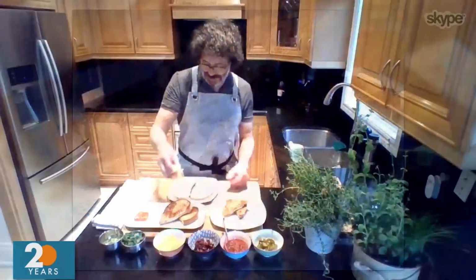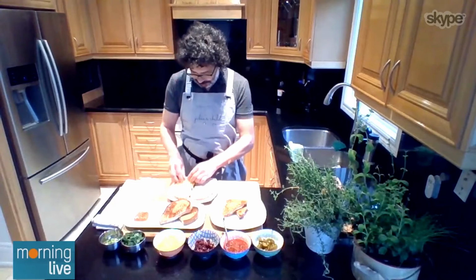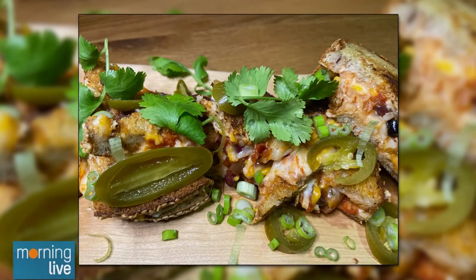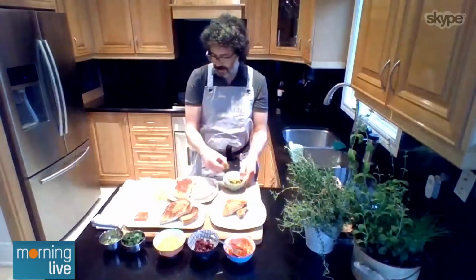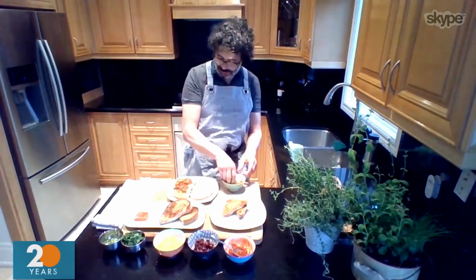So this one is like a fun little take on nachos. So I've got like a nacho cheese mix, like a fully loaded nachos. I got some salsa and all of this stuff, it's all pre-made. I didn't make my own salsa, so it's nice and simple to assemble. A little bit of salsa there. And then I got my pickled jalapenos, or fresh, whatever you prefer. A few of those on there.